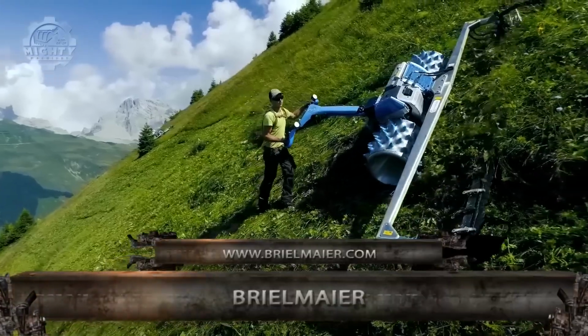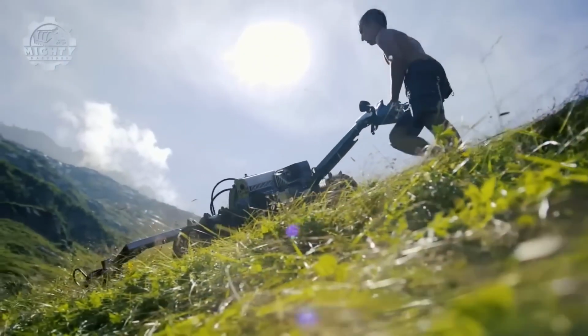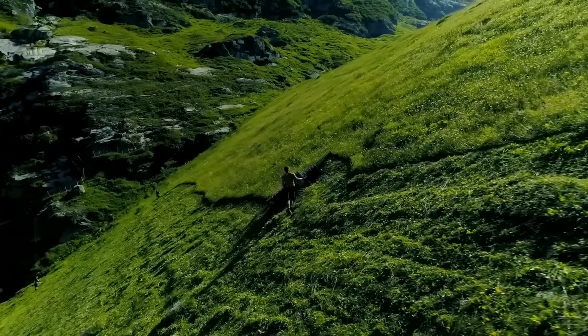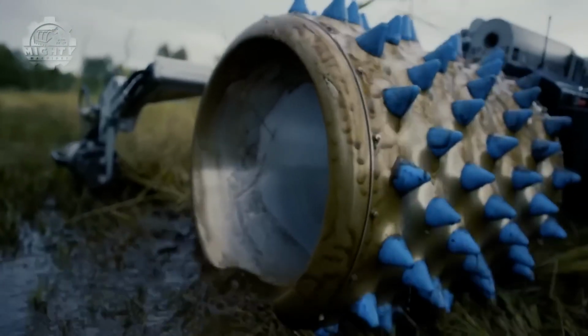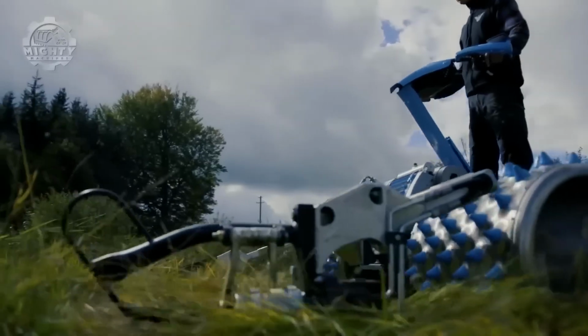First on the list is this incredible motor mower from Brailmare. Known to be the most unique mower in the world, it raises the standards on the flexibility and productivity of similar machines. The Brailmare motor mower has a powerful motor system and stubbed wheels that is best for steep terrains and works with all types of soil.